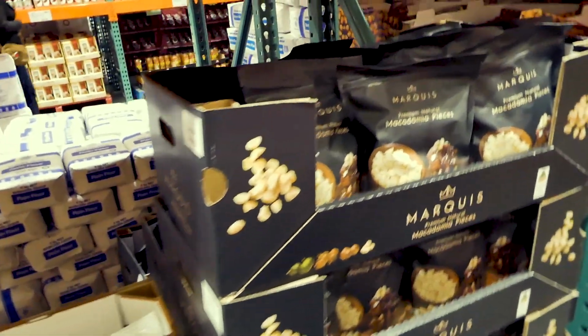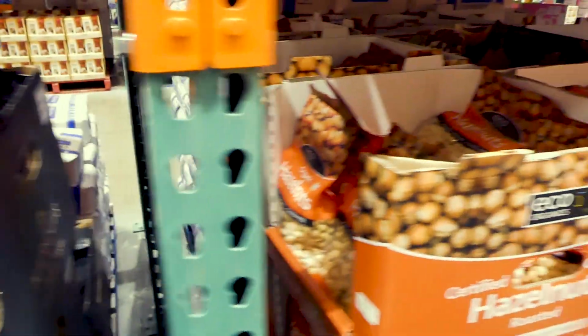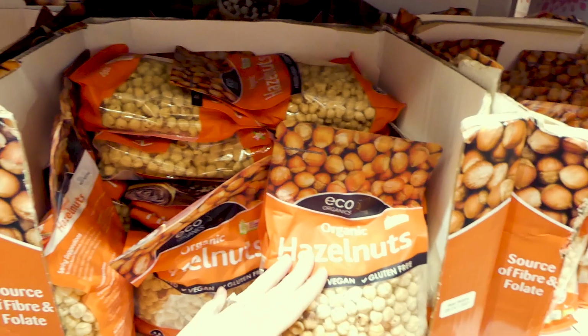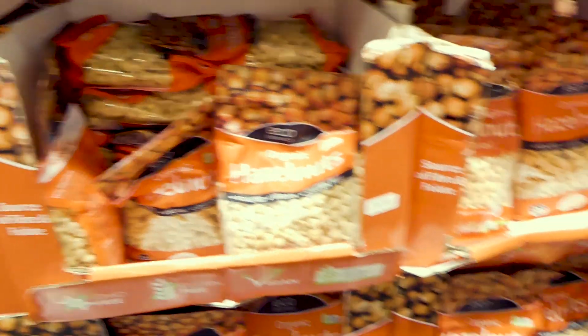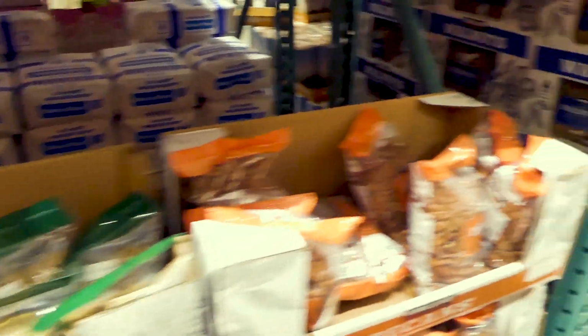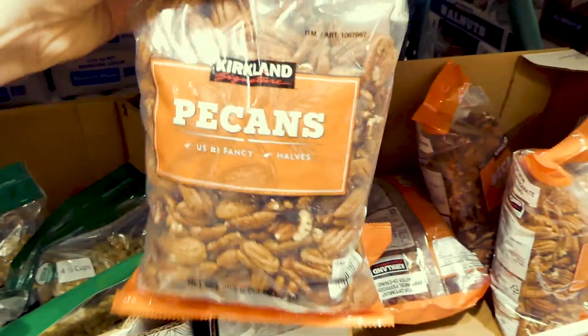There's macadamia pieces. This one is 500 grams for $14. Then you've got these bags here of hazelnuts. These are roasted but unsalted, and these are $20 for 700 grams. Then there's pine nuts for $35. Then there's the pecan halves. So these are good for, like, you can throw them on salads.